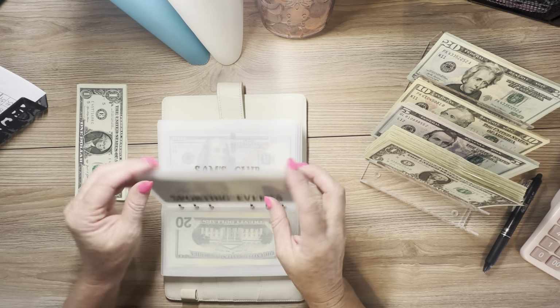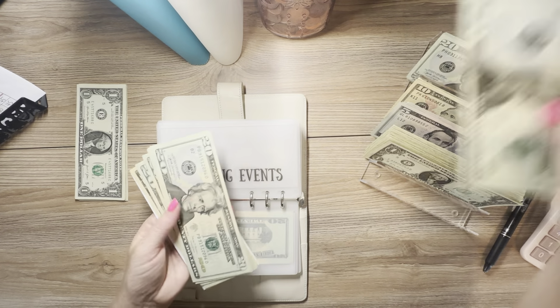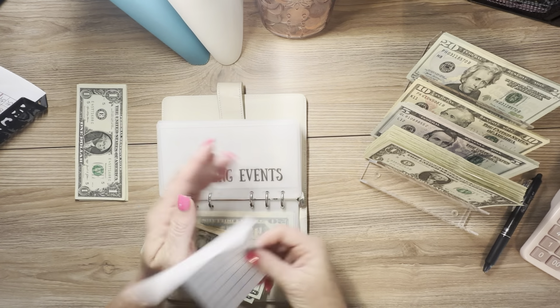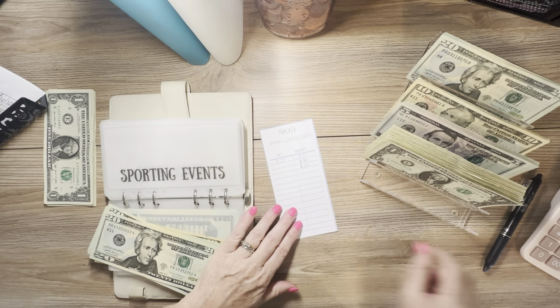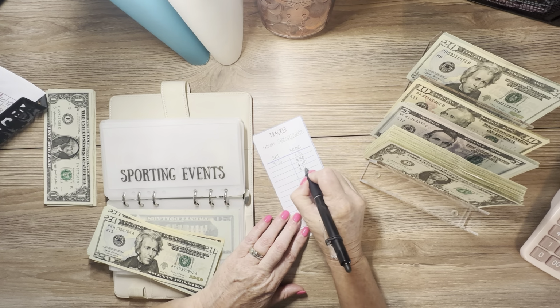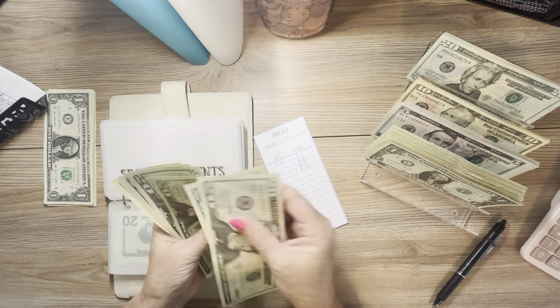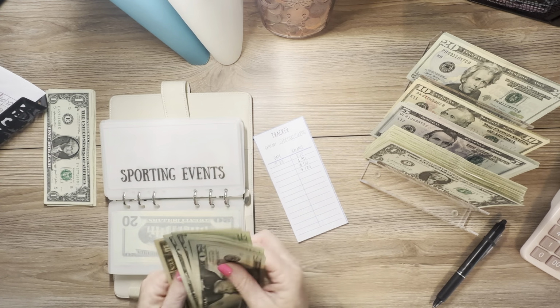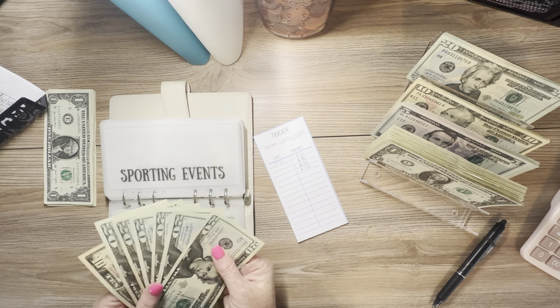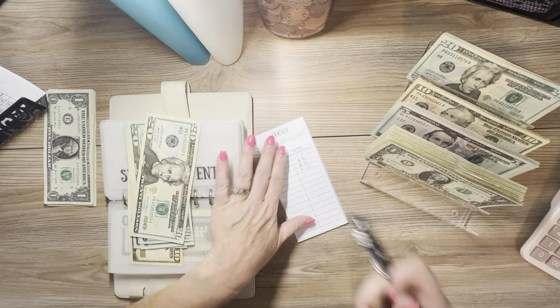So at sporting events, this is also going to get a 20. We are saving up for the fall and for our annual passes for our local high school. So this should be 120. Let me double check. 20, 40, 60, 80, 100, 120, 130. Nope, 130. What? Oh, yes, 130.